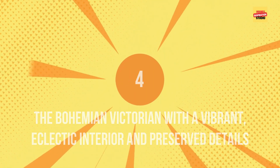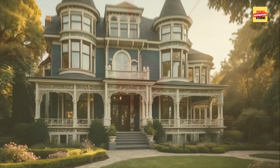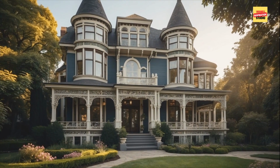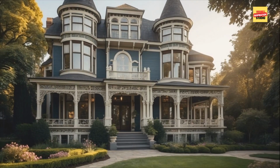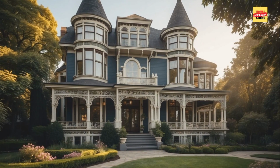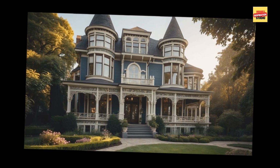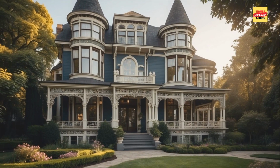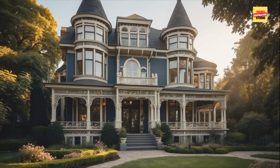4. The Bohemian Victorian with a vibrant, eclectic interior and preserved details. This design celebrates both eras with a vibrant, maximalist approach. The home's original features, like detailed crown molding and a decorative ceiling medallion, are kept intact. They are then paired with a rich, eclectic interior filled with colorful textiles, unique vintage furniture, and an abundance of lush indoor plants, creating a layered and wonderfully lived-in aesthetic.